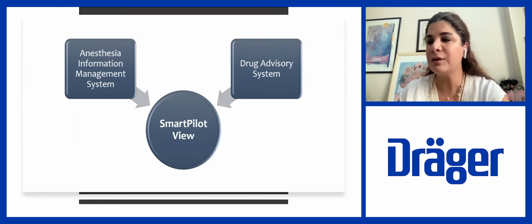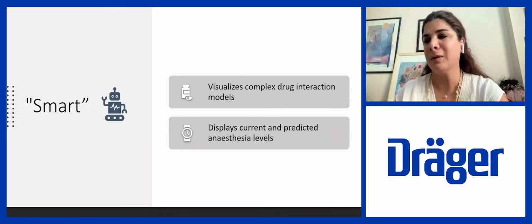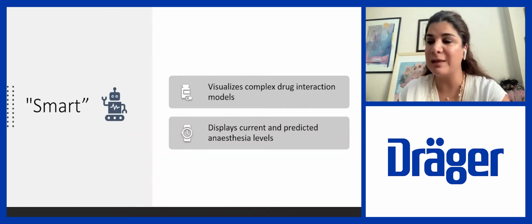The software visualizes the drug effect based on pharmacokinetic models and the drug interaction based on pharmacodynamic models. It is really smart because it visualizes the synergetic and additive drug effects on a screen in a specially developed two-dimensional pharmacodynamic diagram. Furthermore, a pharmacodynamic parameter, which we'll discuss later, NSRI, is calculated based on the synergetic drug effects.